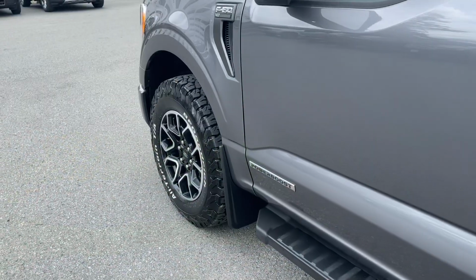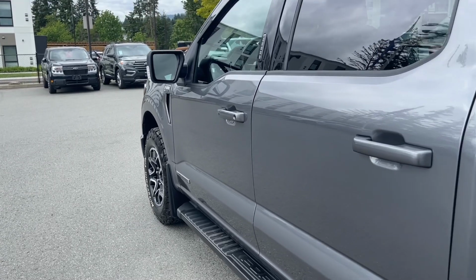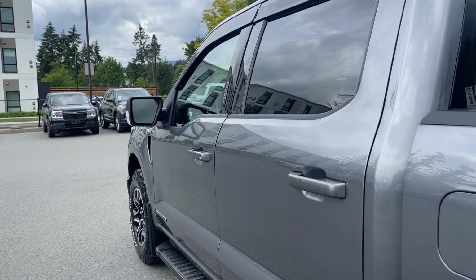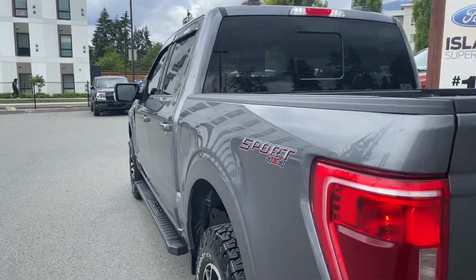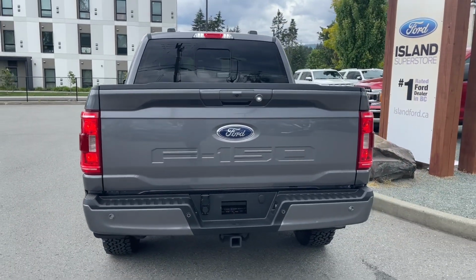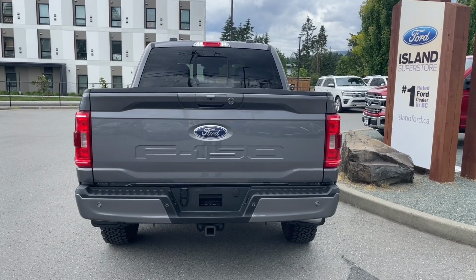18-inch wheels, mud flaps, you've got the black running board and the PowerBoost badging because this is a full hybrid. Body colored door handle with intelligent access. That means when the fob's in close proximity, you can lock and unlock the doors, and keyless entry keypad. Driver's side capless easy fuel gas filler, and the sport badging, which gives you the sport cloth as well as the center console. The body colored handle extends to the tailgate, and you have the LED light to the right.